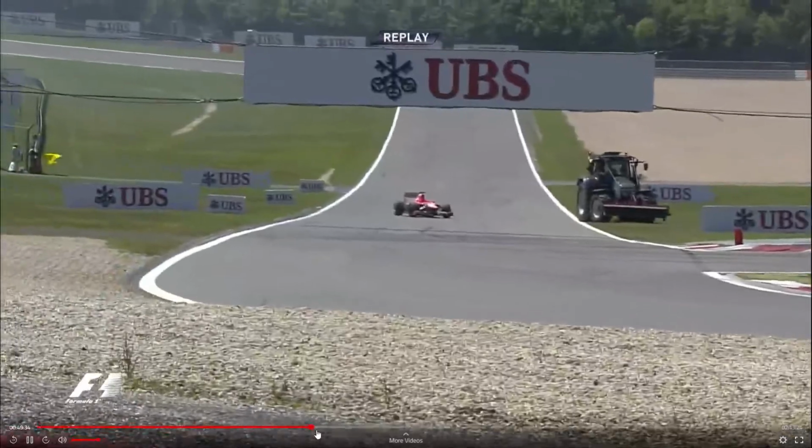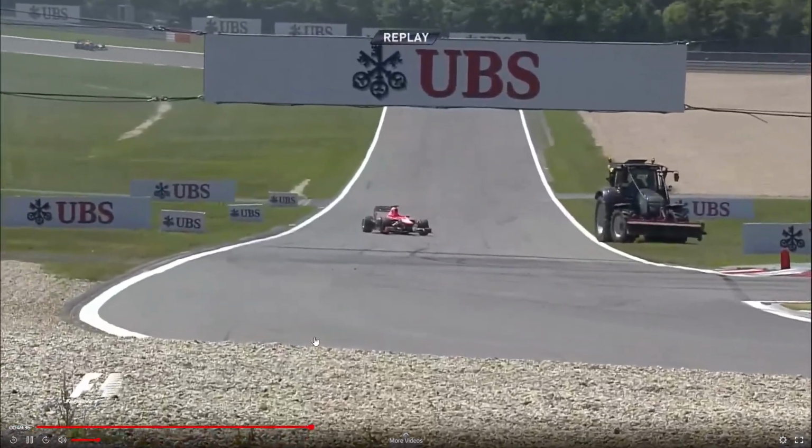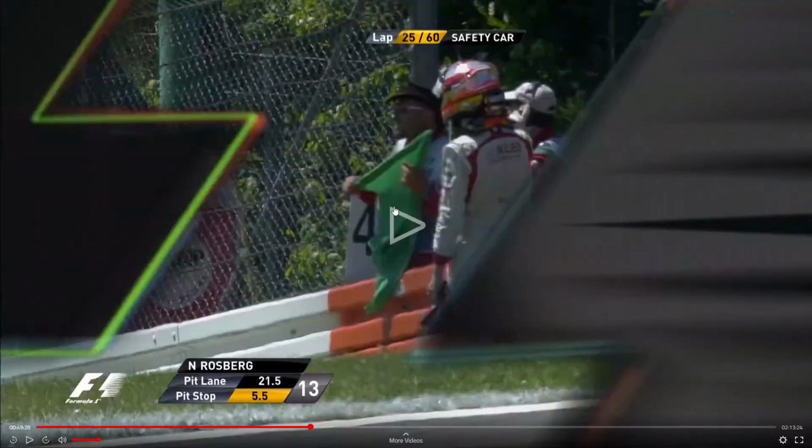There, as that car comes careering down, that's definitely the wrong one. But I'll just replay this bit because this is a replay of what was going on. They've got a marshal, or is he a marshal? Well, showing the green flag. This is Jules Bianchi here, having just got out of that flaming car. This is a replay of it.